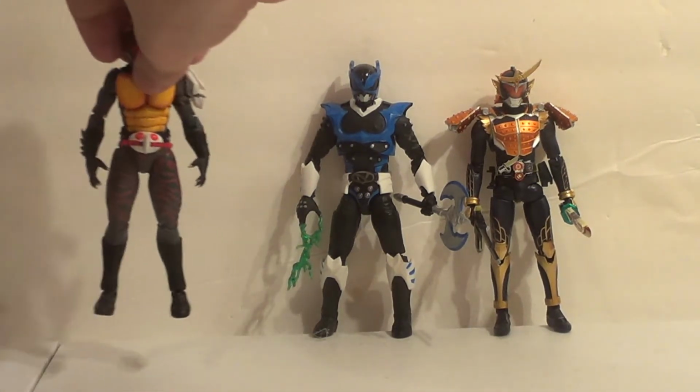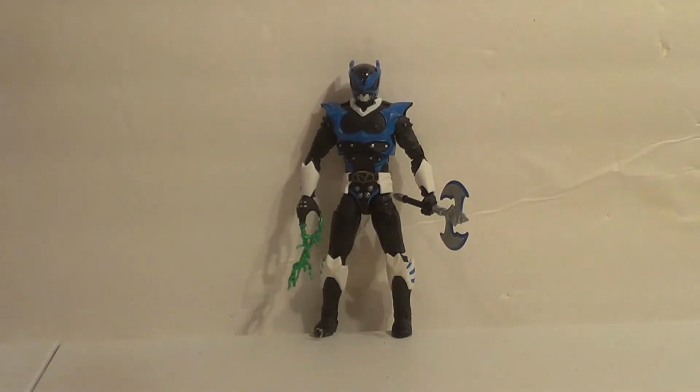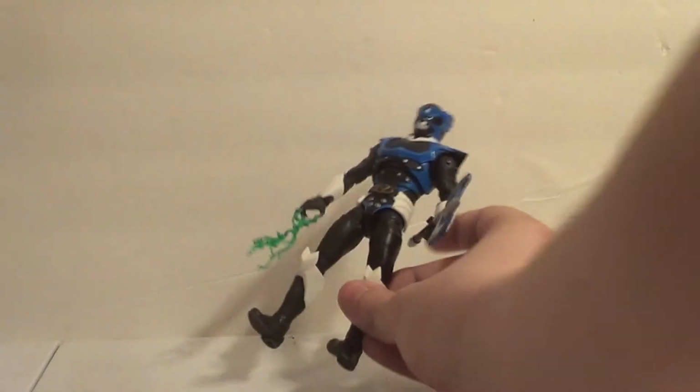What's my cat doing? What are you scratching over there, girl? You best not be scratching stuff you're not supposed to be scratching. Yeah, she's definitely doing something she's not supposed to.